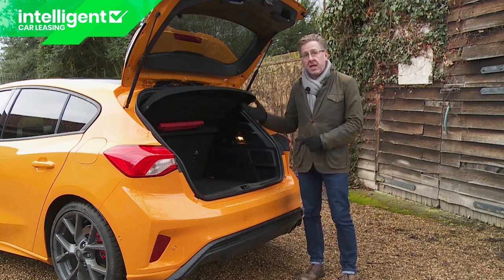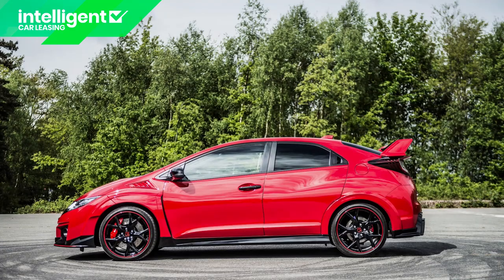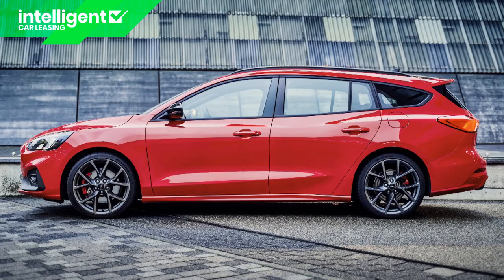partly because some of the space below the floor has been taken up by the subwoofer for the B&O audio system. To give you some class perspective on that, the boot of a rival Honda Civic Type R is 420 litres, around 70% bigger. That's partly why Ford is also offering the estate body shape we mentioned earlier, which can take 541 litres with all the seats in place.